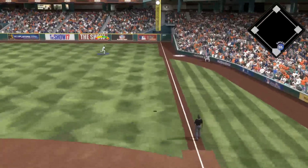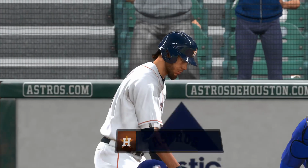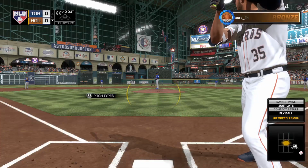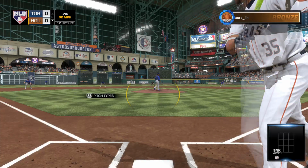And here's a ball hit in the air. And he will get there as he had to cover a lot of ground to make that play. And that first baseman Eric Hosmer is in. He'll look to get something going here in this scoreless ball game. Eric Hosmer. And a ball, 1-0.